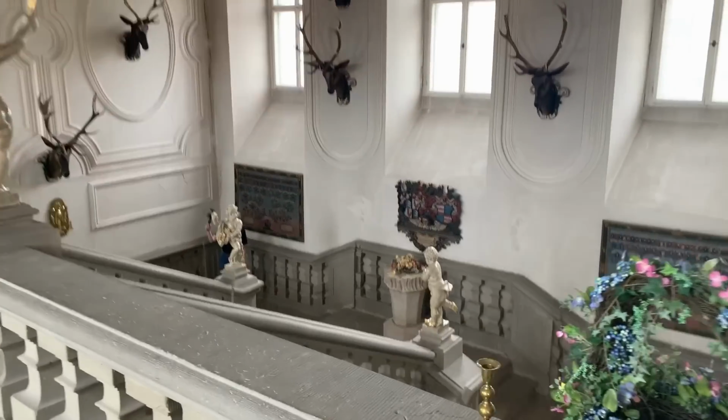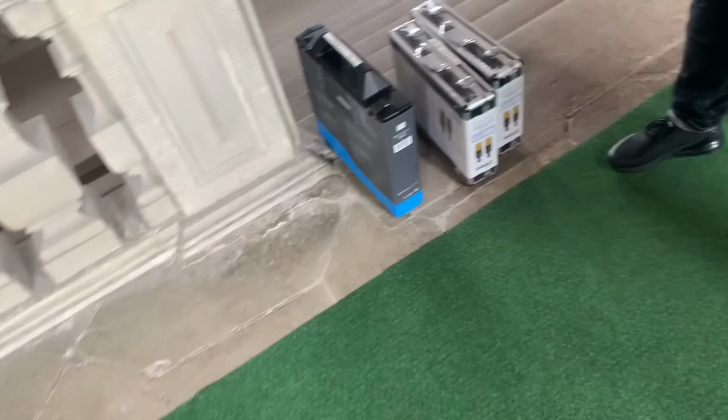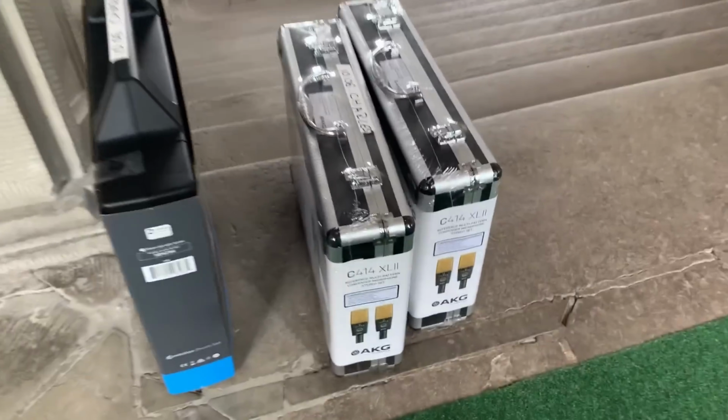Doing drums in a 400-year-old German castle. This is going to be insane. Check out this room. Looks like we've got AKG C414s.